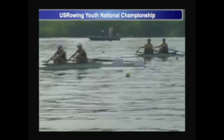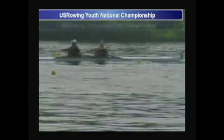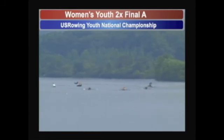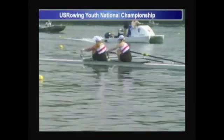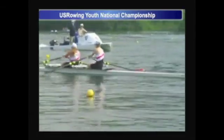This field for the women's doubles is now spread out. Long Beach Juniors still in the lead, way out in the lead. Open water lead over the second place boat from Saugatuck. Stanford in third, and these are all more than a boat length apart, but then it is about 30 meters back to the fourth place boat, which belongs to Founders in lane 1. Lake Union in lane 6 is now in fifth, and sixth place belongs to Narragansett here in the women's A final, the women's double A final.